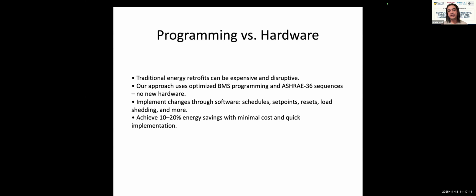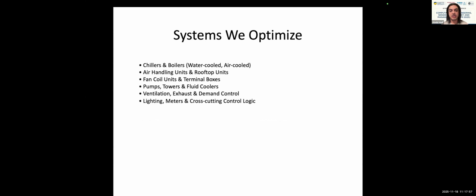By doing only the software or programming optimization, through schedules, set point resets, and load shedding, we can optimize a lot of energy. In a standard project, we have seen 10 to 20% energy savings with the minimum cost of just programming. You have to pay the programmer, and they will implement the programming changes in Honeywell, Siemens, Johnson Controls, or any of the big brands. All of them have some programming. We have to use that ASHRAE standard in it, and we can go through the optimization standard.